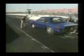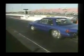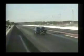And I know that a lot of other associations are kind of looking at that going, wow, what a good idea. Why don't we just all use the same rules, the same weights? Everything is simple. Nobody has to change anything to go racing somewhere else.